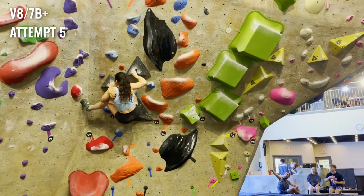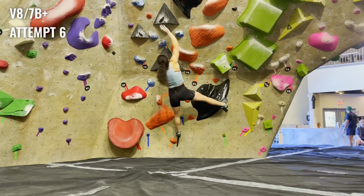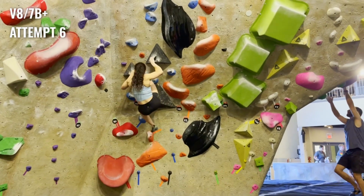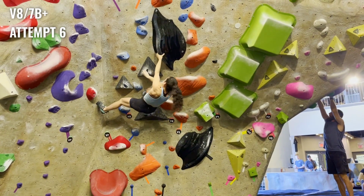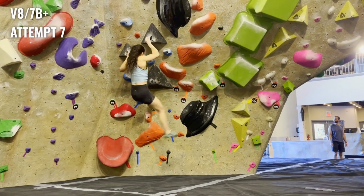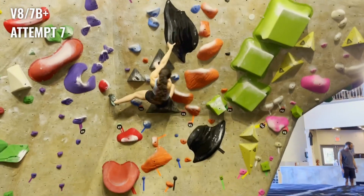And now I'm going from the start again, just dry fire off of this undercling. I think that maybe I wasn't resting long enough between attempts and didn't realize how taxing the match on the undercling was, but I just kind of lost it and wasn't able to do it again. So here we're trying again, 7th attempt, and at this point I am getting a little frustrated.